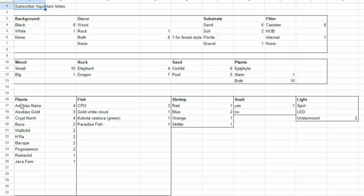All right, it was apparent that Anubias Nana and Crypt Nuri were the top two for plants as far as the epiphytes go, but I'm going to add a little Anubias Gold in there as well. We're going to omit any Buce, because it was just a bottom contender, and I can't just put everything in. We've got to make some limits here.